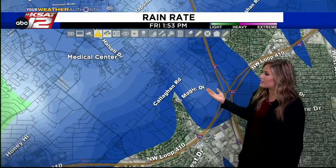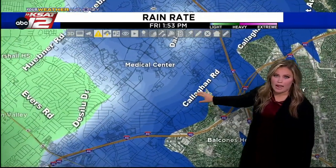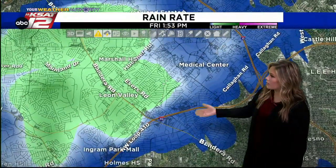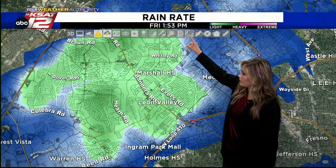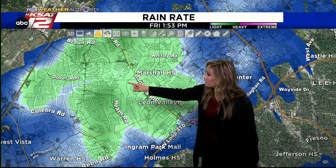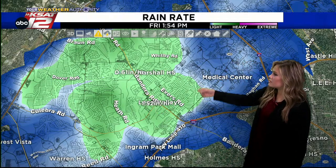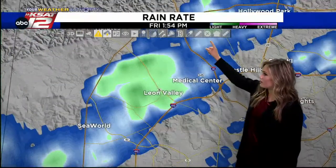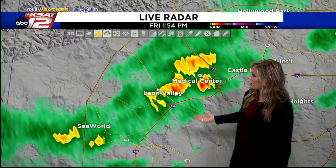Essentially what that means is, if this storm was going to sit over you for an hour, how much rain would fall. It looks like maybe some higher rain rates here near Marshall High School, Leon Valley. Let's take a look. Okay, yeah, so about 1/2 inch, 6/10 of an inch, so a little bit heavier rain falling there. We'll switch it back over to the radar.